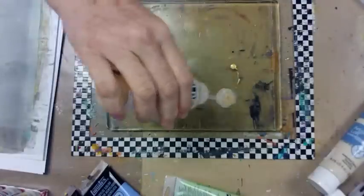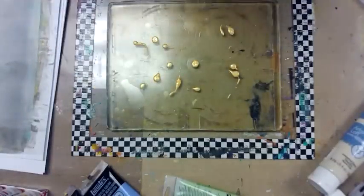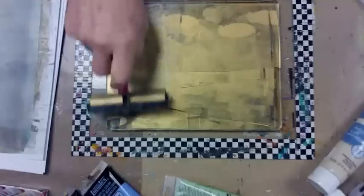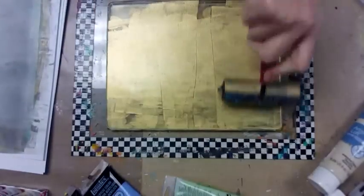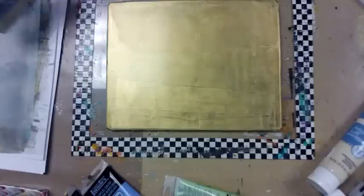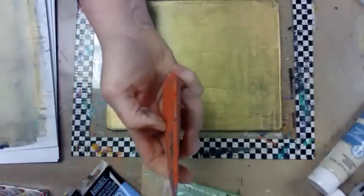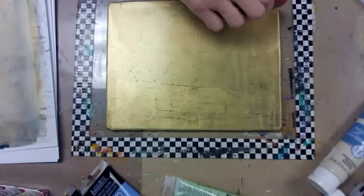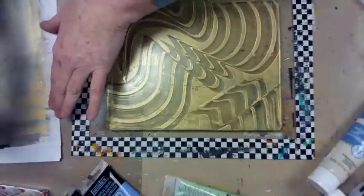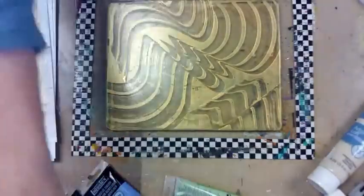I'm going to put a little teeny weeny bit of this on my plate and brayer this on, just a thin layer. This one I'm not worried about so much a double print. If there's enough there, I'll put it on something else. So what I'm going to do is take one of my Catalyst tools, one of these wedges, and just do something real randomy through there. Randomy's a word. Don't question it, people. It's a word in my dictionary.